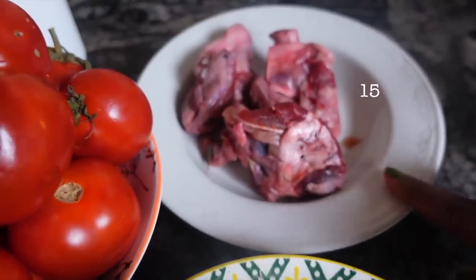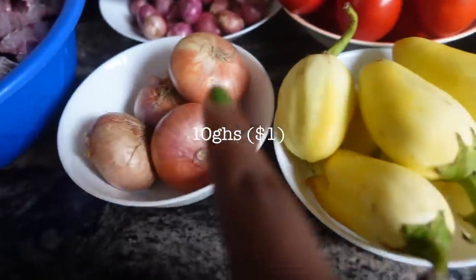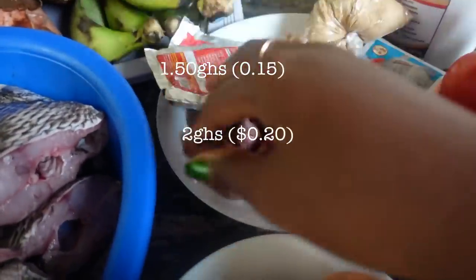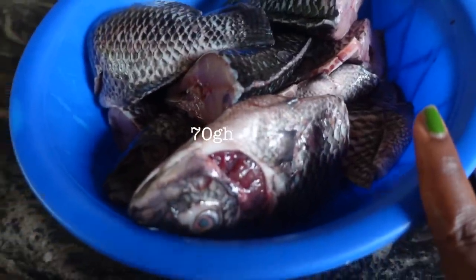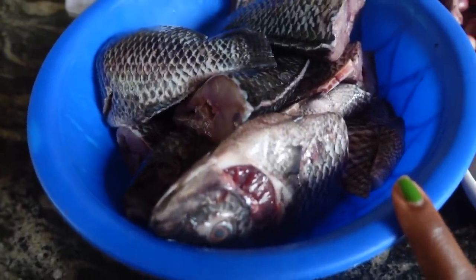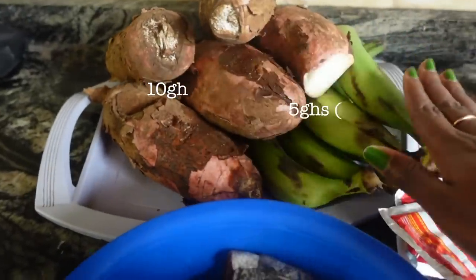And then this is our tolo beef, fresh tomatoes, garden eggs, onions, shallots, tomato paste, fish seasoning, shrimp powder. I've got my ginger garlic blend in here. And then this is my fresh tilapia. I paid 70 Ghana cedis for 5 small size tilapias. So we have 10 pieces because we've cut it into halves. And then I've got some cassava and plantain.